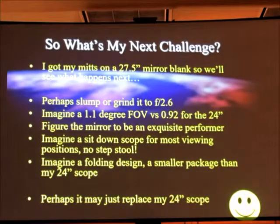Okay, so what's my next challenge? You're saying, okay, what am I going to do next? Well, I got my mitts on a 27.5-inch mirror blank. Now just visualize forwards in time. I'm going to either slump it or grind it to f2.6. Imagine a field of view that's greater than the 24-inch, over 1 degree.